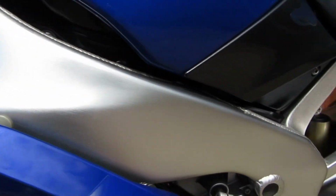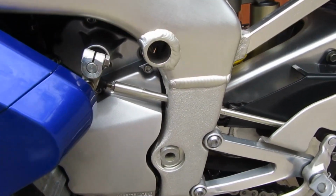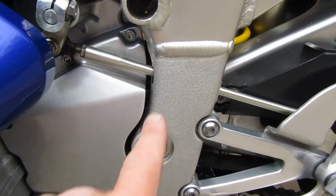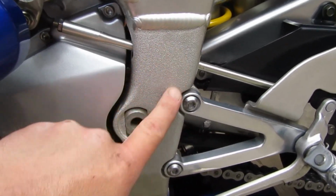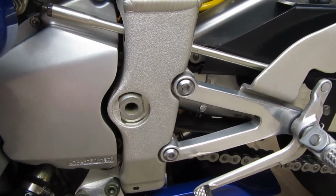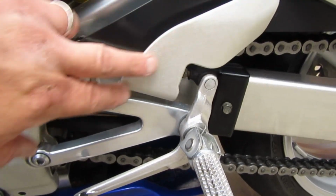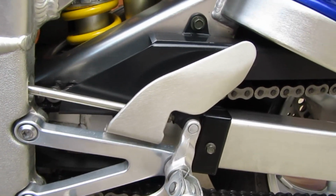Again, frame's completely unmarked. Follow that all the way down to the swing arm pivot. And again, normally on a 20-year-old bike we'd expect to see discoloration on here from years and years of chain grease and just general wear and tear. And you can see there's not even any scuff marks on the heel plate there.